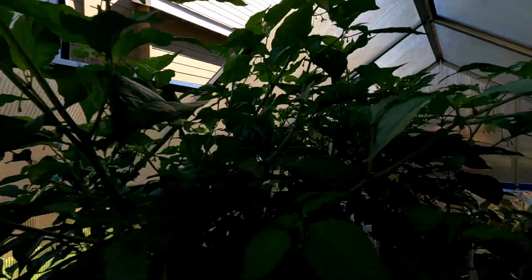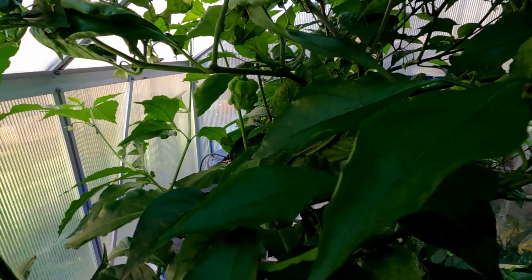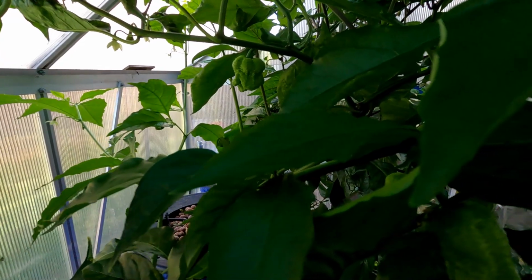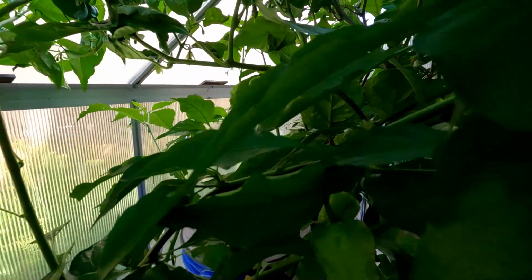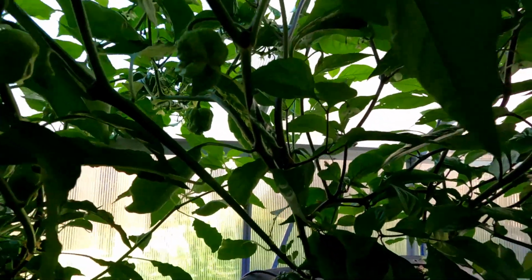No, I saw some other really, oh, these pods right here. Look at that one. That thing's freaking gnarly. I think that's probably the red Bismarck. Or maybe it's the, yeah, that's the red Bismarck. Love that shape. Or this one right there. Look at that thing.